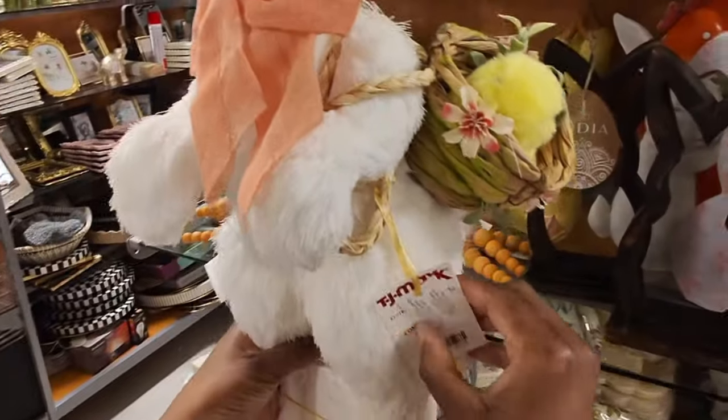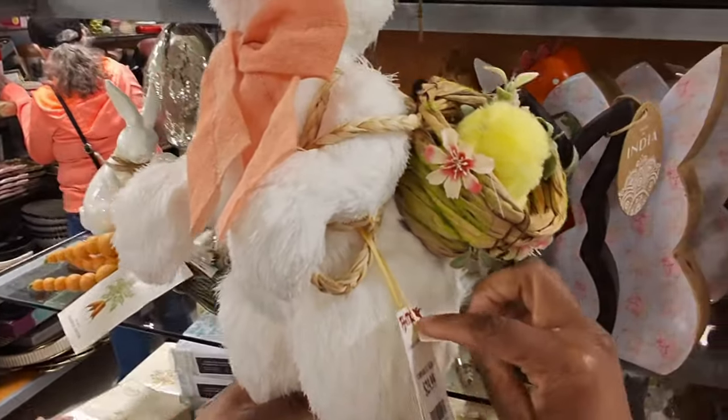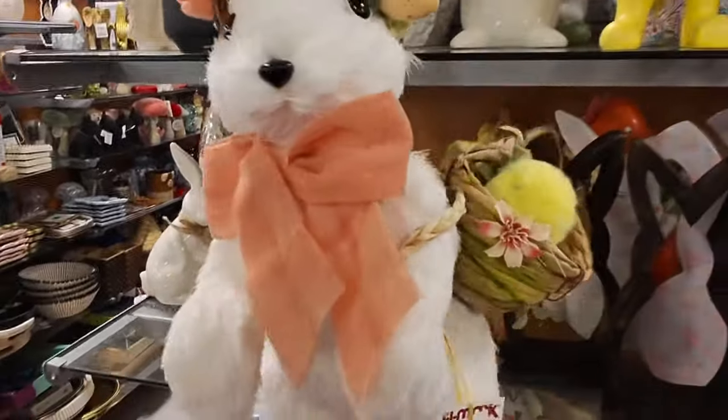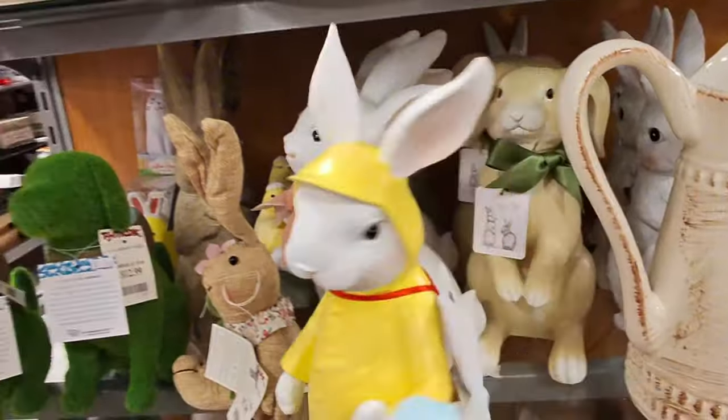The Madison Bounce is for $29.99. That's cute. Oh, it has a little basket. It's a little chick in it. That's cute. It's cute too.